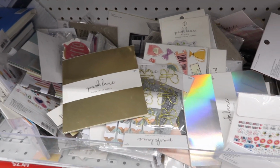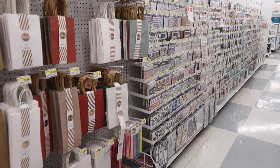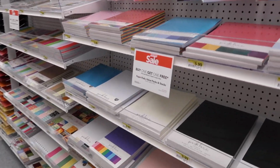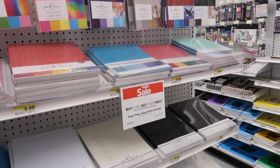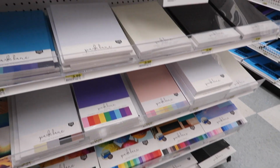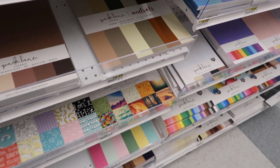And just a quick little glimpse for some of their Park Lane stuff. And they continue to surprise me and have yet another aisle full of stuff, but I can't forget the paper, so I'm not sure why I thought it would be over yet. Currently the Park Lane paper stacks are buy one get one free. So you can see there's 12 by 12 and a ton of 8.5 by 11. And all of the paper pads are buy one get one right now.